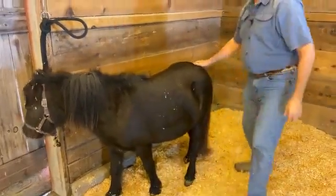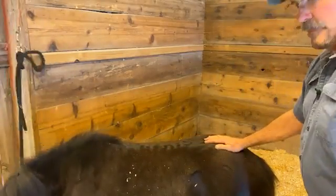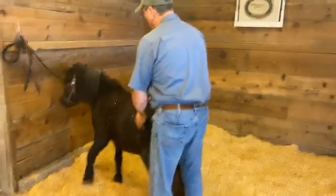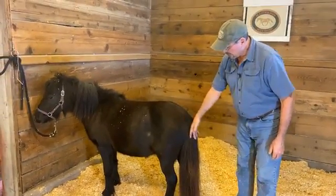So, can I move your rump over a little? Good girl. Far enough? That's a good spot. I think we're too close, probably. Are you going to be able to move back? I'll see where she ends up. Move your rump over. Good girl. Move over. Right there. Okay. Tail hanging from the sacrum.